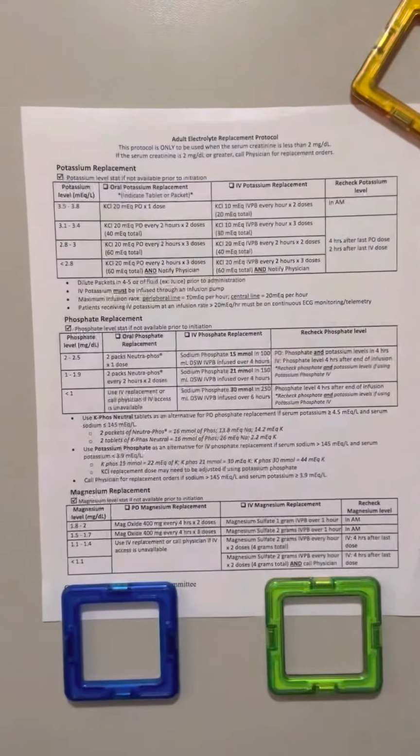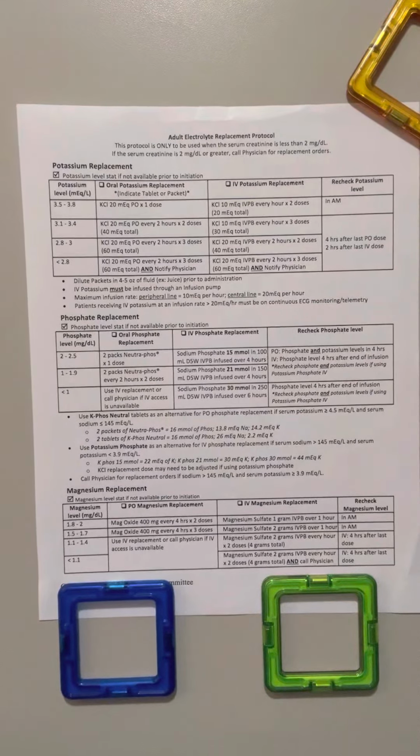This is why it's very important for a hospital to have an adult electrolyte replacement protocol, which serves as a standing order for the nurse to order those electrolytes based on the patient's lab. So as I discuss this protocol, I would like you guys to follow along with me.